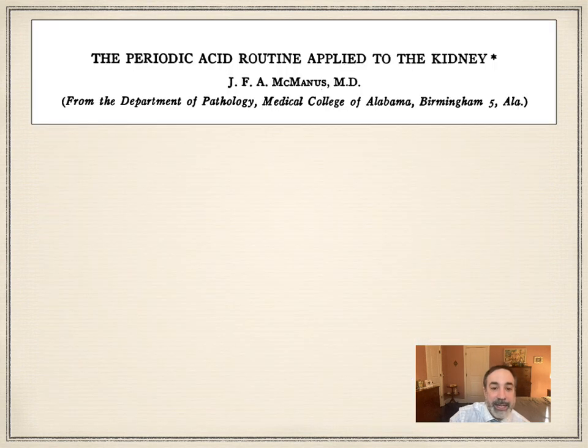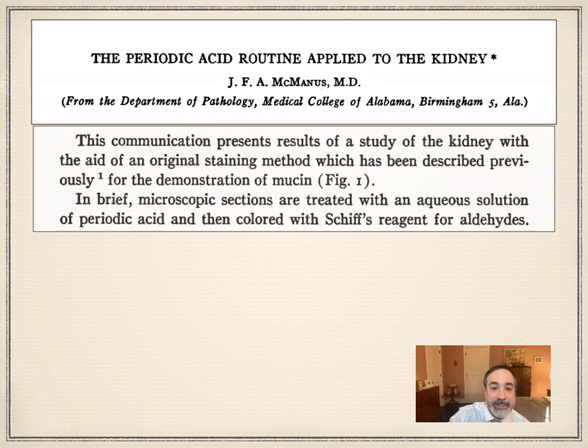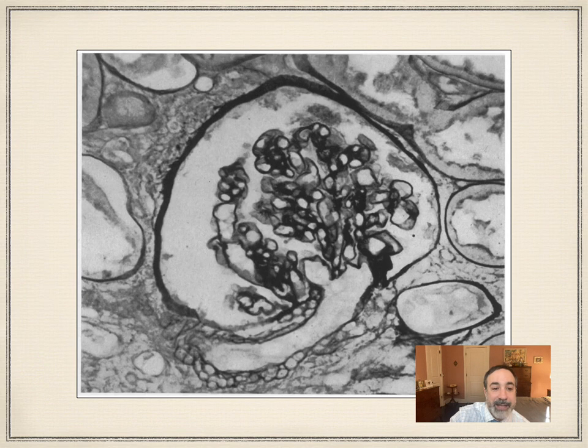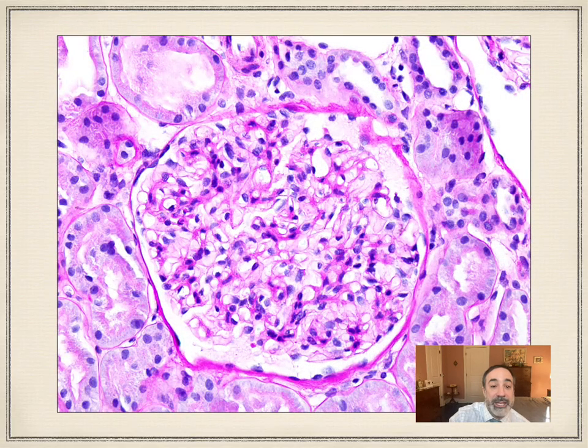It was soon realized that the PAS stain was also highly effective at highlighting the delicate membranes of the microscopic elements of the kidney, including capillary walls and basement membrane structures, among others. Quote, "This communication presents results of a study of the kidney with the aid of an original staining method which has been previously described for the demonstration of mucin. In brief, microscopic sections are treated with an aqueous solution of periodic acid and then colored with Schiff's reagent for aldehydes. The basement membrane of the glomeruli and of the tubules are colored bright red or purple, as are the cell outlines of the smooth muscle cells of the arterioles and capillary walls." And in an instant, the thinnest structures of the kidney under the microscope were given a much greater degree of definition.